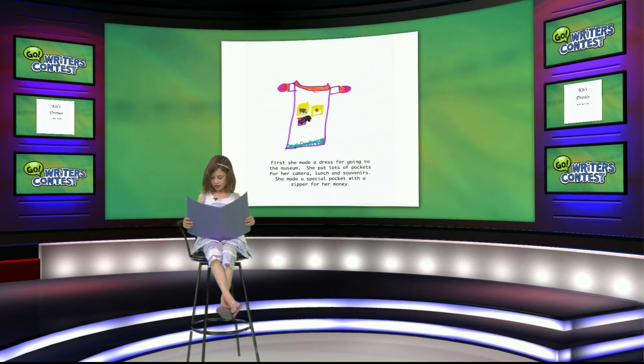First, she made a dress for going to the museum. She put lots of pockets for her camera, lunch, and souvenirs. She made a special pocket with a zipper for her money.